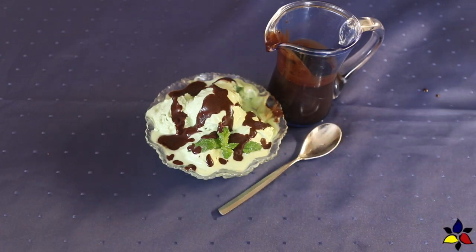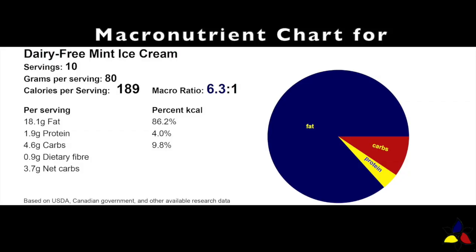ice cream. The macronutrient ratio for my dairy-free mint ice cream is 6.3 to 1 with 4.6 grams of total carbs, 0.9 grams of dietary fiber, resulting in 3.7 grams of net carbs per generous serving.